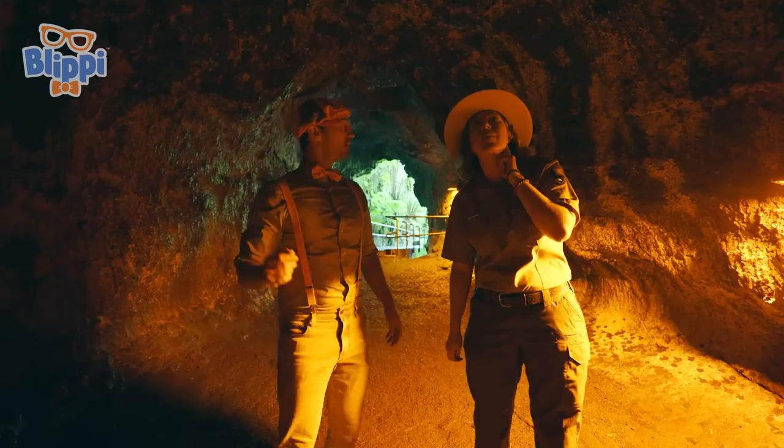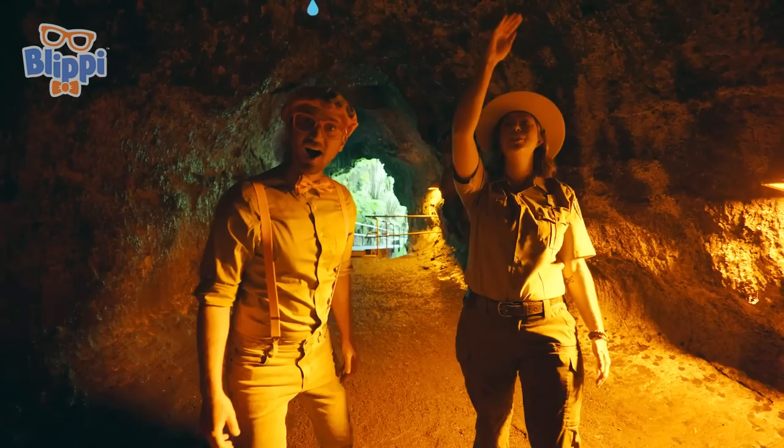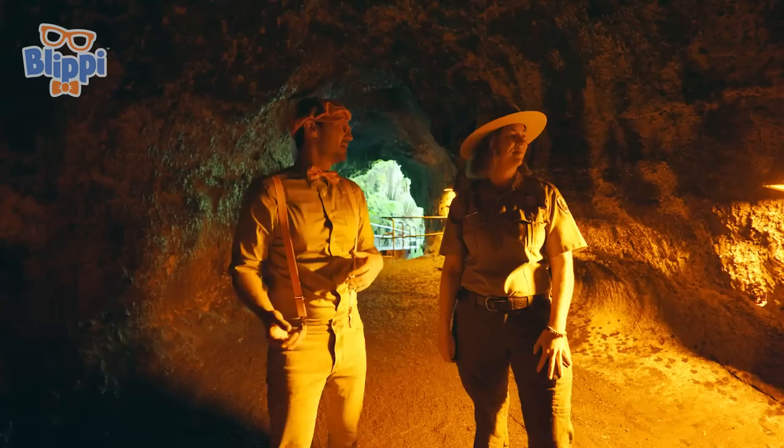Yeah, the dripping? Is it raining in here? Actually, volcanic rock is very porous. That means there's lots of little holes and cracks in it. So when it rains, the water can filter down through the rock, and eventually it can drip right on top of us. Oh, cool. Well, I guess we'll continue, but we'll try and not get wet. Right, we should have brought an umbrella.